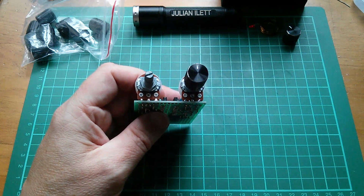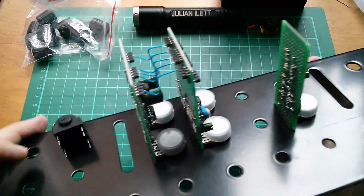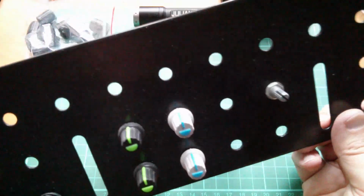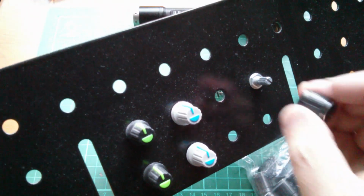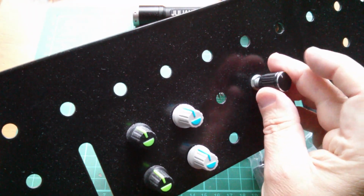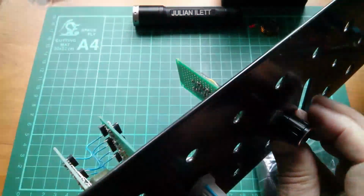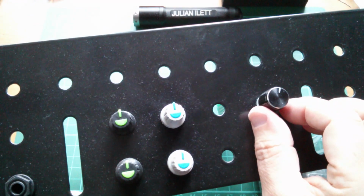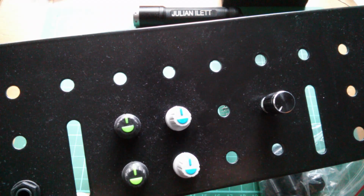Let's just get that. So here it is. It still doesn't have many modules on it. I started fitting a jack socket there. I was using these knobs, but let's take one of these and that will fit on there. I just think it looks a bit nicer. It's quite a tight fit, but yeah. It's very dusty, this, isn't it? It just looks a little bit more the part than these rather cheap plasticky ones.